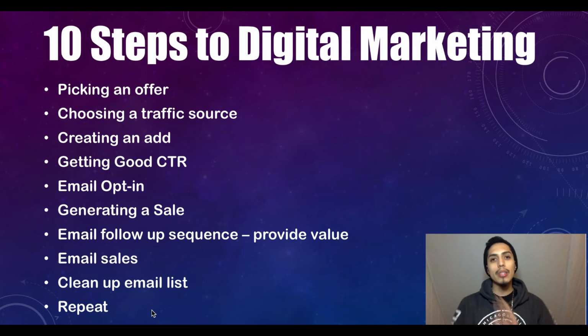So let's go back through it again, guys. You just want to pick the right offer, choose the traffic source, create a good ad, make sure people are actually clicking on your ad. After that, you want to make sure people are opting in. After they've opted in, you want to make sure they're buying from your offer. After that, they're on your email list.